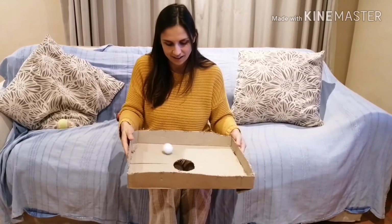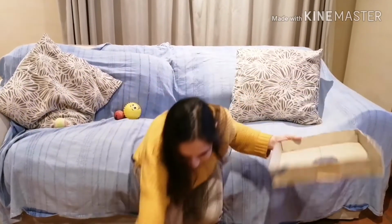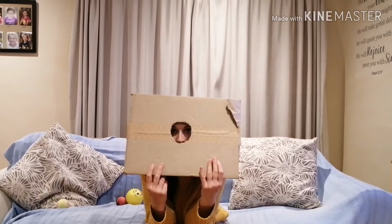Now let's try the golf ball. That's going to be the hardest, I think. Whoa! Okay, maybe I was wrong. Maybe the smallest is the easiest. If I had a marble here, I would even try with a marble after that. So you can try if you have a marble at home. And if you make the hole a bit smaller, that will be even harder.